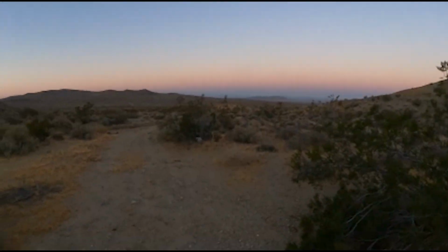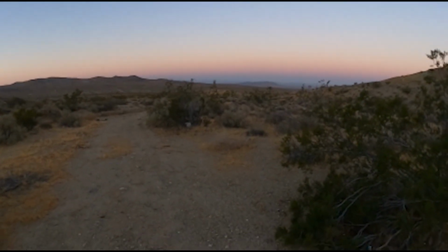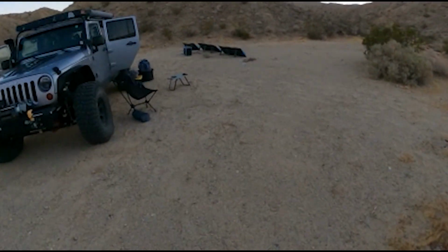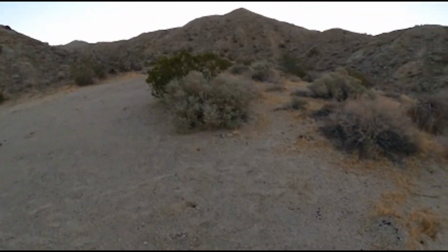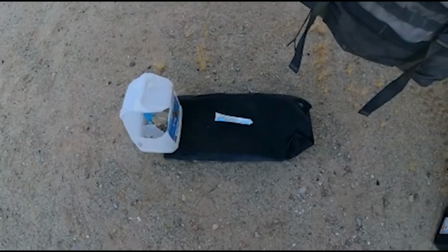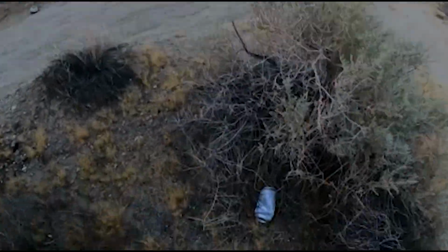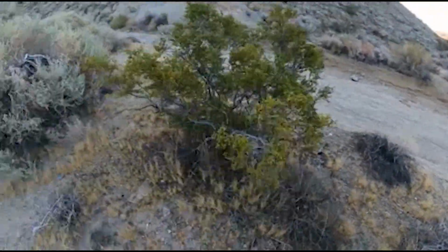Alright, well here's our campsite for night number 2, day 2 of our trip to Oregon. We got in here kind of late, so didn't get any video last night. And it was a really great sunset, so I wish I'd gotten some, but it was just too late. We'll do a little bit of cleanup here, pick up some trash, a little bit of stuff laying around here. And we're going to move on north tomorrow morning, or this morning.